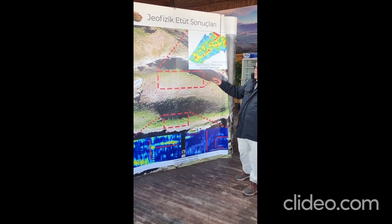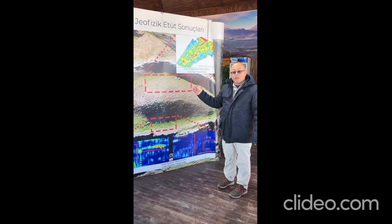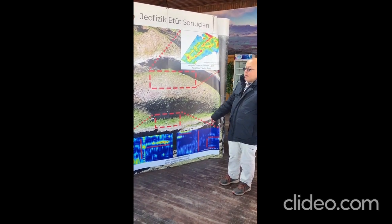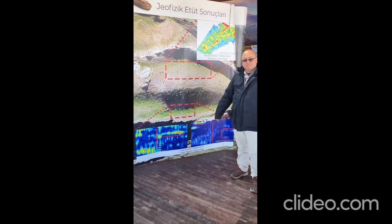So by looking into this object, we're seeing that it's just not a natural random rubble of mud and rock. You actually see other things that suggest it's a man-made object below the ground. And so we believe this is the buried remains of Noah's Ark.